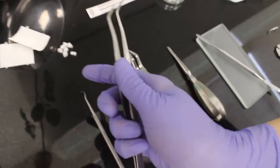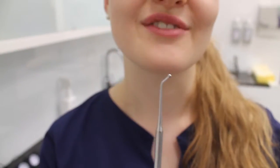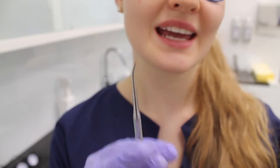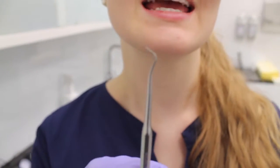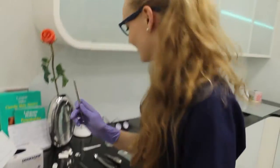It is also used to choose a bur. That is the excavator. It's used to remove carious dentin. Here we have a plugger. It's used to place and push filling materials in the prepared cavity. That is a chisel. It is used to split off unsupported enamel.